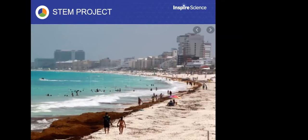Sargassum bloom was everywhere. It was on the beaches. It would get into your swim trunks. It smelled. The hotels couldn't get on top of it. They tried to bury it, but they just couldn't. There was too much of it.